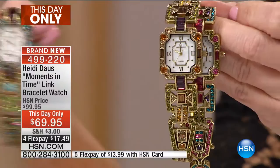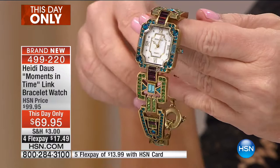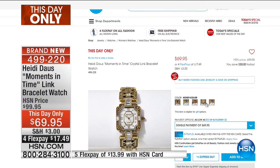And this one we are calling the amethyst multi. The amethyst multi actually has a lot of turquoise in it and a lot of green and the amethyst stones as well. And then last but not least, we did the emerald color multi. So we have amethyst multi, emerald multi, fuchsia multi, honey multi, and mango multi.